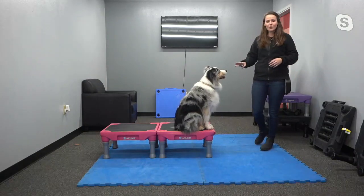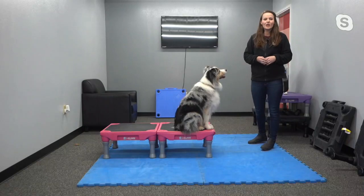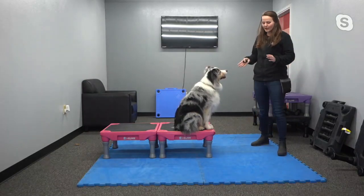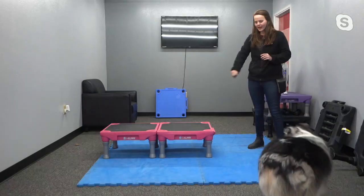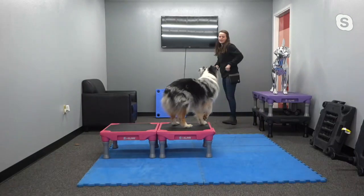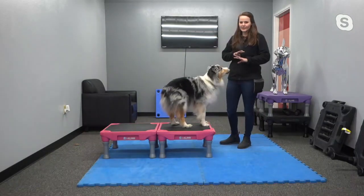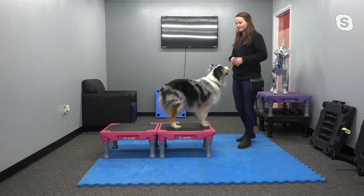Now, I'm not going to ask him to hold that full 10 seconds now that I'm adding another level of difficulty, which is going to be distance. So I'll go ahead and reset him a little bit. Roo, break. Roo. Climb. Okay, so I add just a couple of steps away from him. Notice I didn't ask for a full 10 seconds of staying up there. I just took a few steps away.